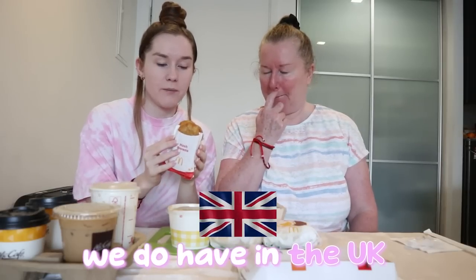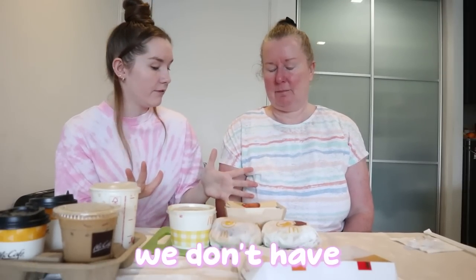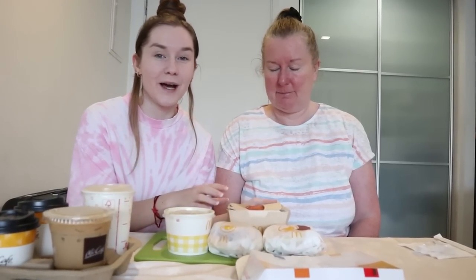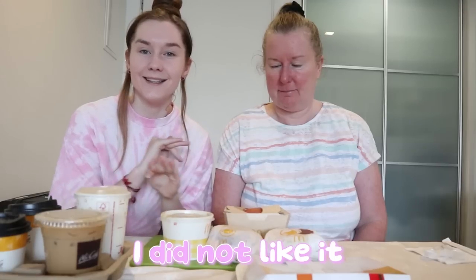We've got hash browns. Now, this is one item we do have in the UK, because a lot of these items we don't have. We have the nasi lemak. Do you remember trying this? This is the coconut rice. McDonald's did their own. I'm not gonna lie, I tried this in 2019. I did not like it.